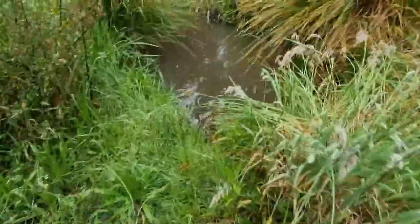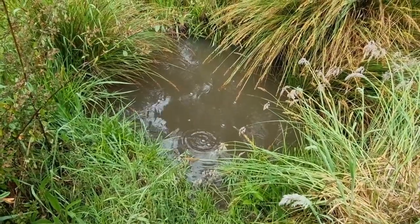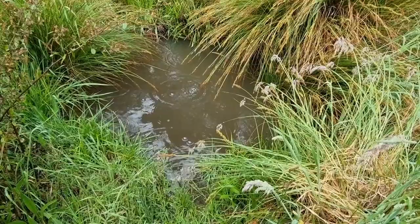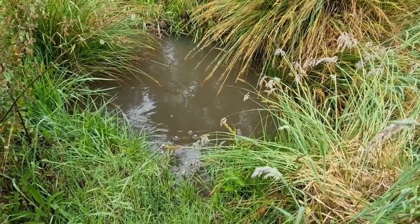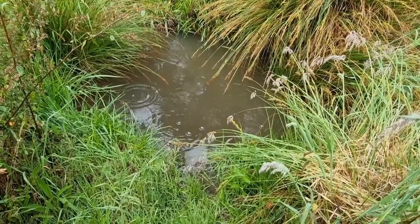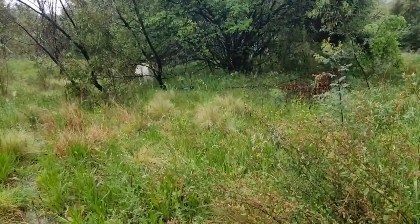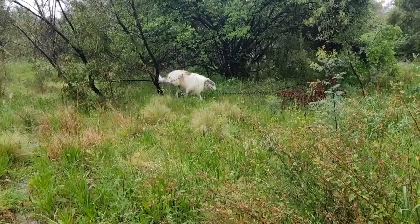Running water. Arlo's dip pool. It's completely full again. This was bone dry on the 1st of November and it's the 4th of November today. So it's what a little bit of rain does in this area. It's lovely.